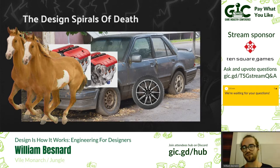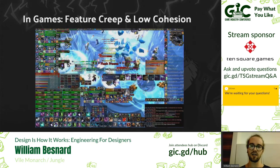Well, sure, it's functional, but do you actually know why you had to do all this to make it move? And it sounds silly like this, but actually, the way we design games is not too far from this sometimes. And so in game design, it means that sometimes we end up with a massive mess because of this.